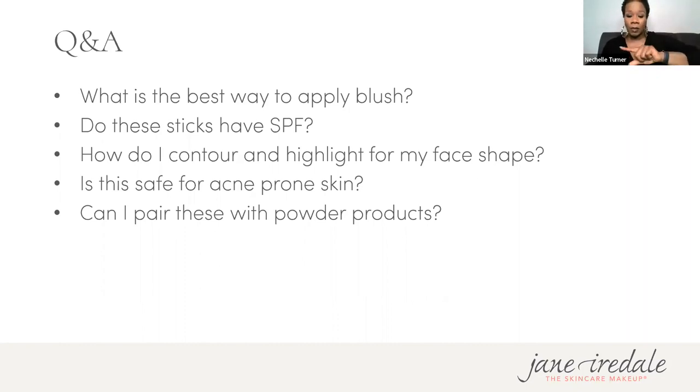But the magic really happens also if you begin with our Smooth Affair Brightening Primer, another amazing product for aging skin or anyone that's concerned with dryness to the skin. That's going to anchor anything that you put on top, but it also is going to give you that boost of hydration. So the products I just named: Smooth Affair Brightening Primer, okay?